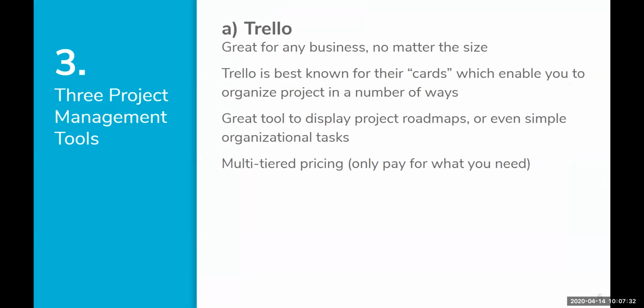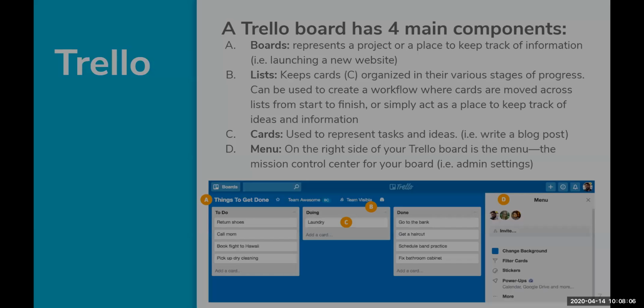So say we go back to that example of maybe you're redoing your business's website. It's really great to see all the different steps in your roadmap to completing that new website. And it's also great for simple organizational tasks, so maybe you organize it like to do, doing, or done. We'll show you what a Trello board looks like in the next slide. It's also multi-tiered pricing, so you only pay for what you need. Of course, it goes up per user, but it's really great, especially if you're quite a small business and you just want to test one of these systems out.